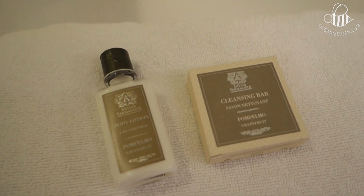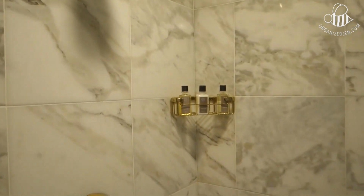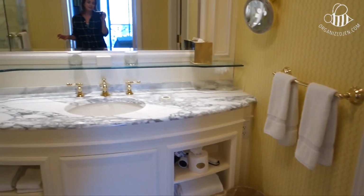They have these Antica Farmacista products. There's more products in the shower. Looks like a very nice shower. And then there's a little toilet room, and that's everything. It's pretty nice, isn't it? I was like, whoa, when we walked in. The toilet keeps making that noise, which is annoying, but that's all right.